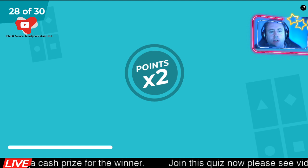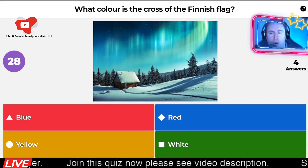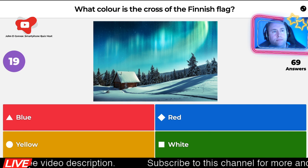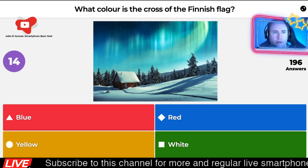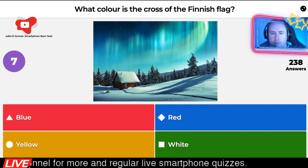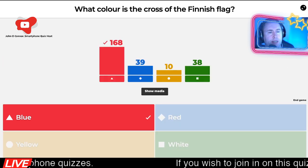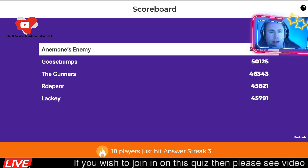What color is the cross on the Finnish flag? Is it blue, red, yellow, white? Sixty-eight correct answers with blue. Well done. 18 players, answer streak of 3. Second last question.